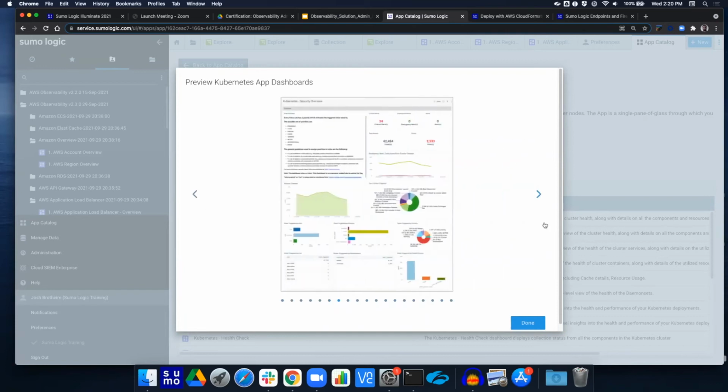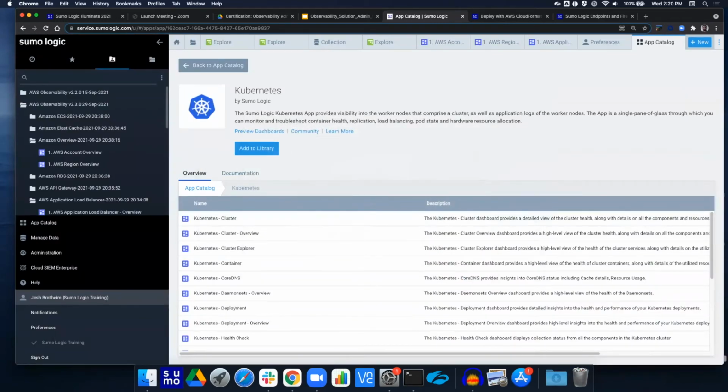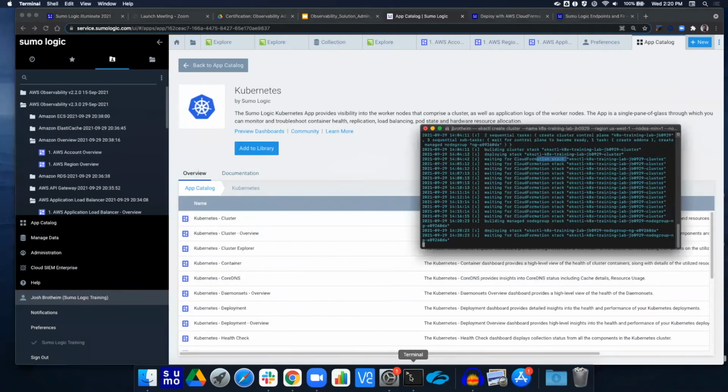Now, typically, with this installation process that's still going on, you would have your Kubernetes set up already. Let's see, are we getting there? Yeah, we're getting close. So what we're going to do is add the repo and then do the Helm install and get that data into Sumo Logic.